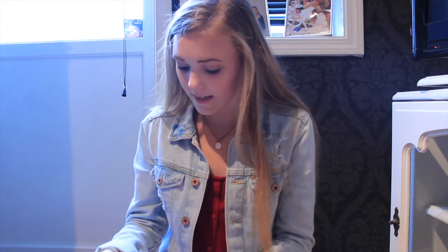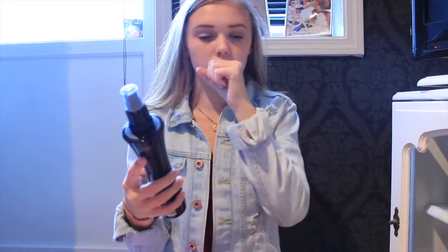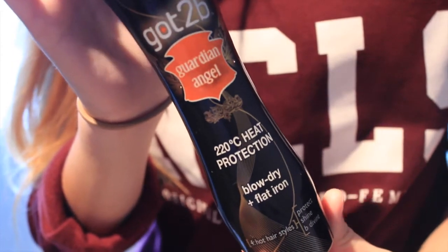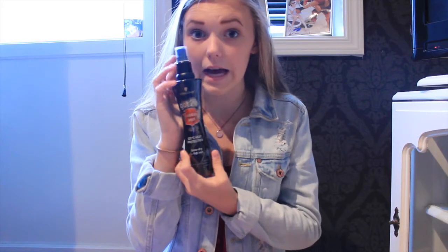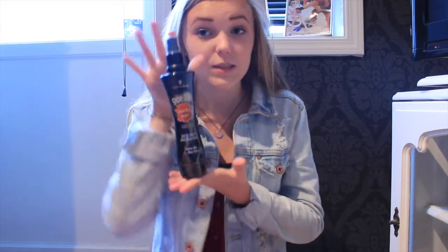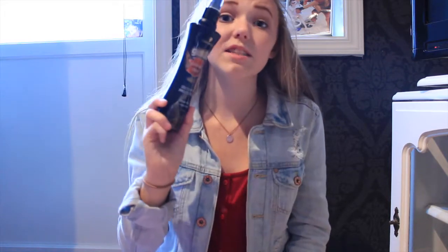And the second thing I bought at Lindex was this, and it's the Got2b heat protectant. My mom had this, and I thought it was amazing. And it made my hair less frizzy. So yeah, I love this, and I just had to buy one for myself. So here it is. I have no words to describe this. It's just perfect. You need to try it out. If you see this in a store, you need to buy it and try it out, because it's amazing and it protects your hair. Boom.